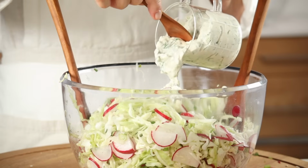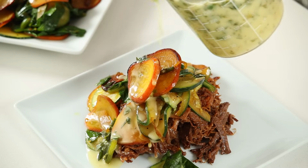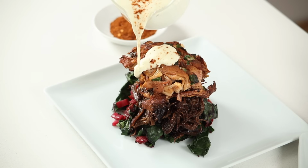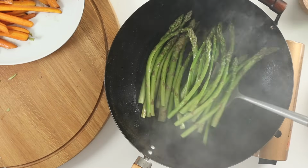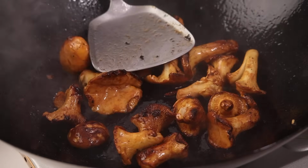How we can create easy go-to secret sauces in just 5 minutes or so to pair with virtually any plant and protein combination. Sauces that elevate any dish. How we can magically transform our food with heat and keep it simple using only 3 pans.